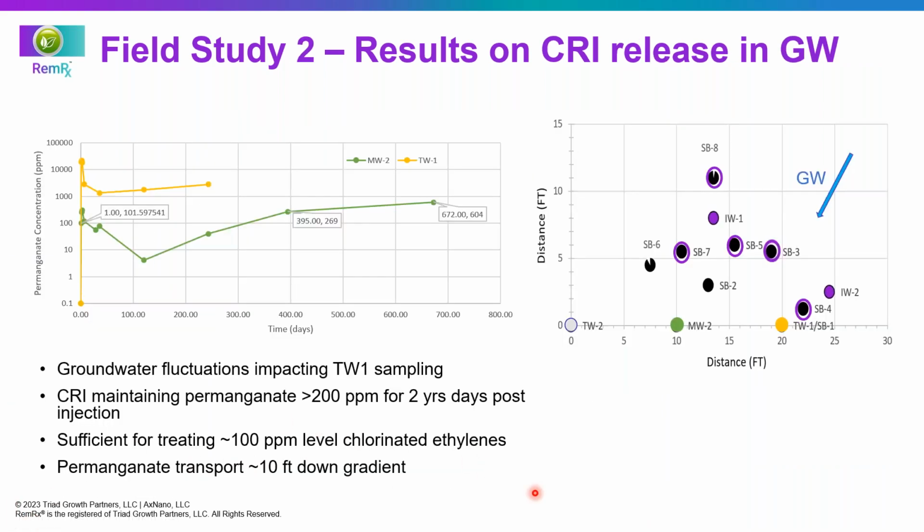We've also been monitoring permanganate concentrations in our monitoring wells at this site. So again, the purple is the injection well, and then we have 3 monitoring wells at the site. Temp well 1 is the closest to an injection well. Monitoring well 2 is about 10 feet away from its closest injection point. And then temp well 2 is a good bit farther, and we've never gotten data from this well, so I think it's pretty disconnected from the injection area.